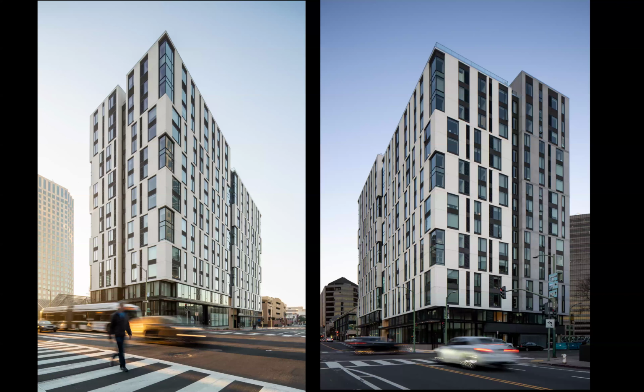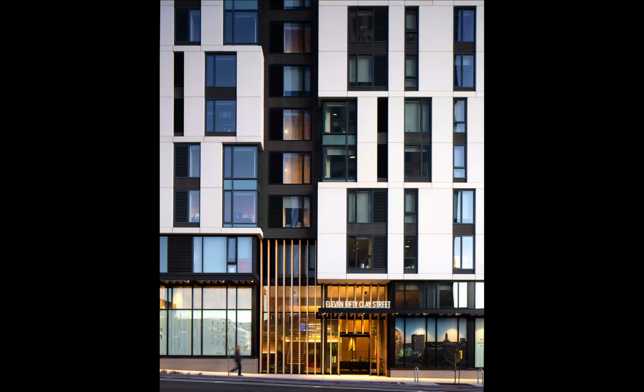A cluster of four volumes, ground floor retail, two retail spaces and a lobby in between. The entrance to the lobby, which we differentiated from the retail by doing spins. These are actually about 30 feet tall from here down there, 20 feet tall here, of wood. The glulam beams turn on.